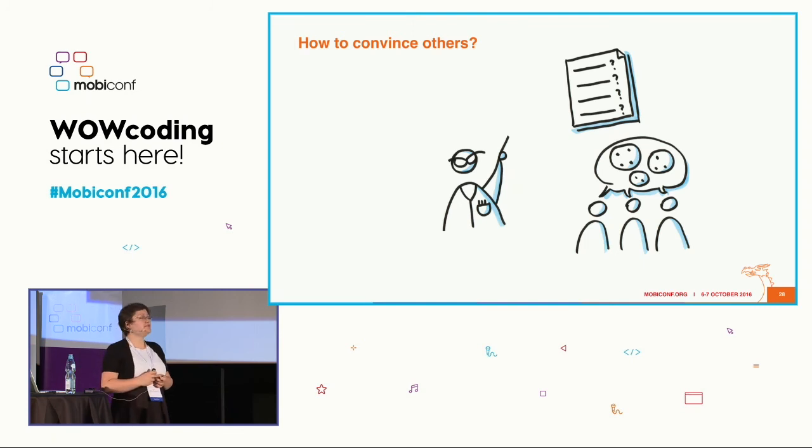So what if you want to do some research? You want to give it a try, but your company or your boss is not 100% sure. They're not on board yet. And the best advice anyone can give you is do it anyway, but start small. I mean, it's always better to ask for forgiveness than for permission, right?